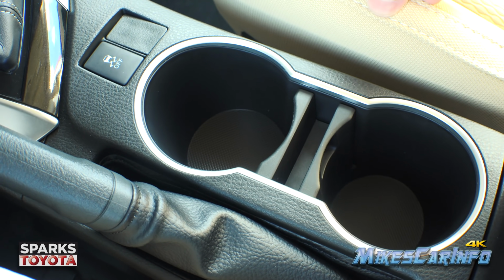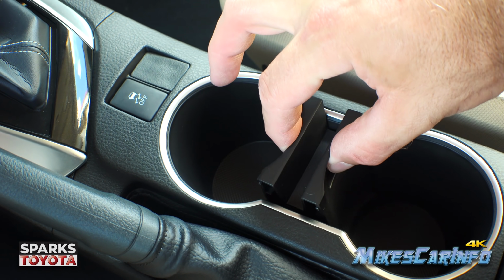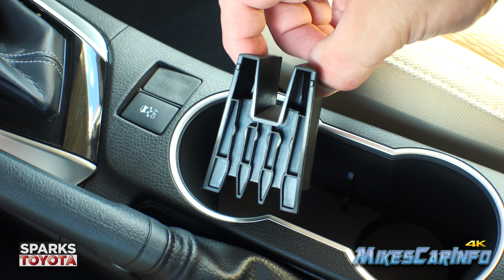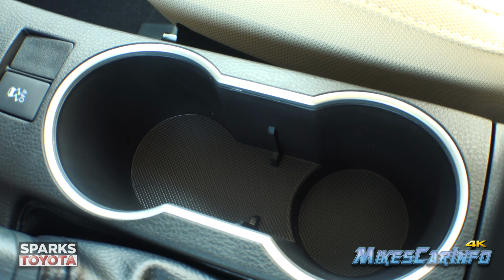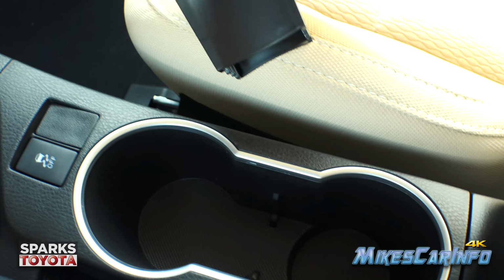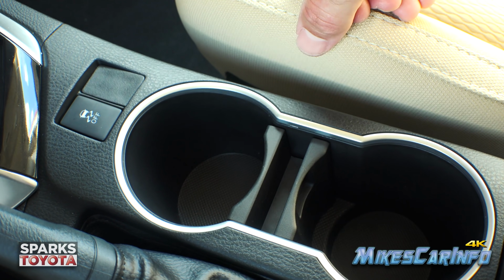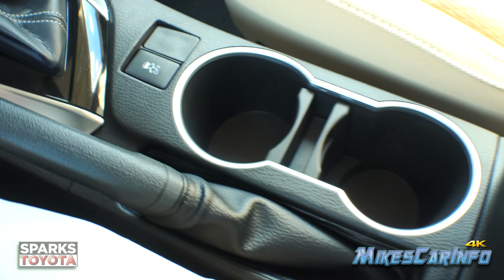Cup holders are here. Pretty good size too. And this little center portion is adjustable. So you can lift it up and you can put it in that position or whatever. It has these different places where you can put it. Or you could just take it out completely and open up this whole area. And you notice this part is a little bit deeper than that part. So it depends on what cups you're gonna use. But I thought that was pretty versatile, especially since you can open it up and has this wide area. Put whatever you want in there. You don't have to just use it for a cup holder.